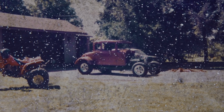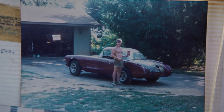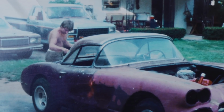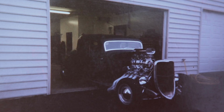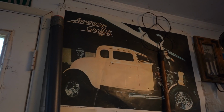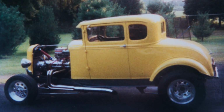Jim's tribute to American Graffiti might have been his first build, but it wasn't his last. With the skills and knowledge he gained from working with his father in that small 2-car garage, Jim was able to build his own business, build his own garage, and continue his obsession with building cars. Although Jim eventually sold his '31 5-window, he never lost his passion for those old Fords.